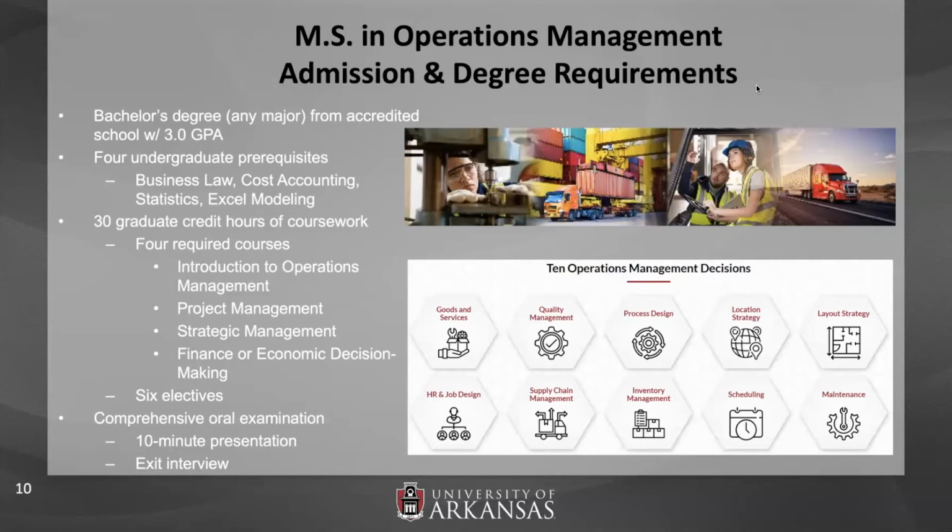But we have some required courses. There's 4 of them. The intro course, project management, strategy, and then either finance or economics. And then that gives you kind of a foundation and then 6 electives. And then we have a new comprehensive oral exam process where you do a 10-minute pre-recorded presentation, which we grade as pass-fail, and then we do an exit interview. So it's a fairly straightforward process.